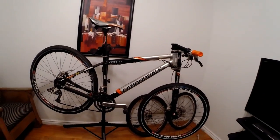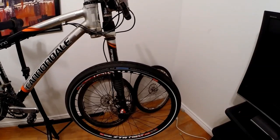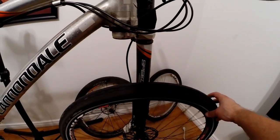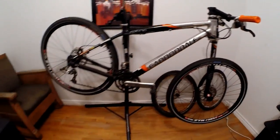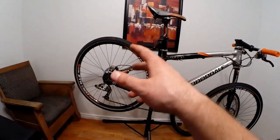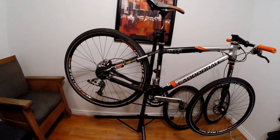Yeah, so I was talking about the wheel set here. So we've gone to a 27.5 wheel set on here. So there's Stan's No Tubes ZTR Crest rims with DT Swiss 240 hubs. So a very nice set of wheels. I didn't go the lightweight route. Basically, these are 32 spoke front and rear. I went for durability, so they could definitely be lighter if I had gone for lower spoke counts.